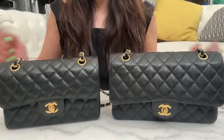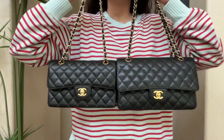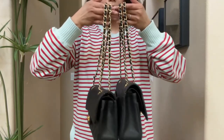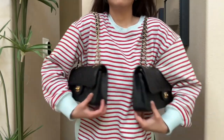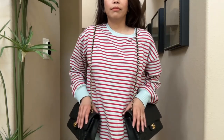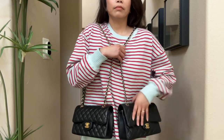So let me show you the mod shots of the bag side by side, so you can see how the bag looks, if there's much difference. You can tell the strap of the fake one is a little bit longer, but not too noticeable in my opinion. I feel like you can't really see too much, but even I'm a little bit picky. I want to make sure everything matches, but I wouldn't care.